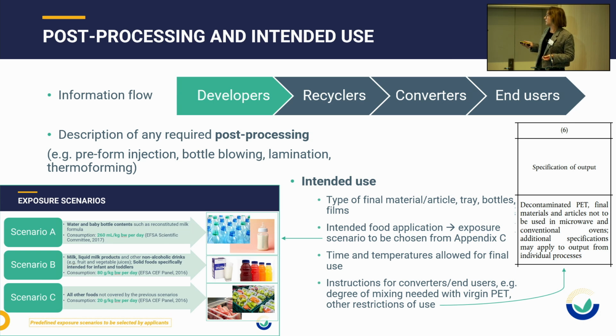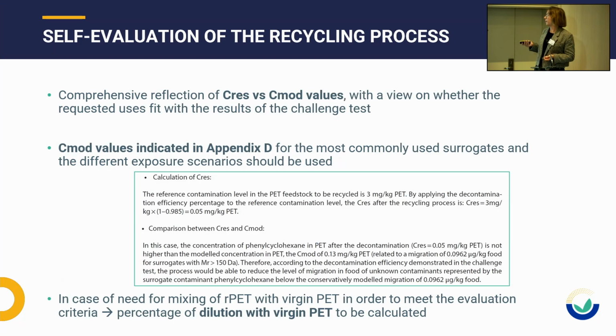So that is specified in Appendix C of the guidance. These intended food applications have to be indicated in the dossier. Also, time and temperature for the final use, and if there is something that is not suitable. In the case of mechanical PET, we already heard that it's not suitable for microwave and oven use in the technology as defined in the regulation. And this is my last slide.